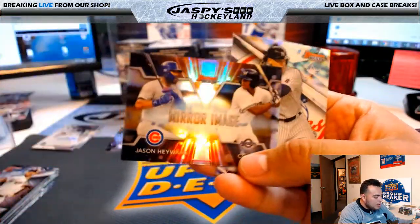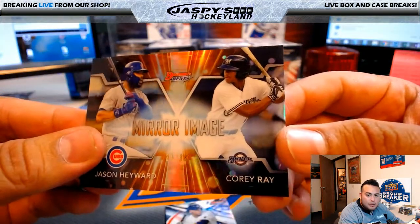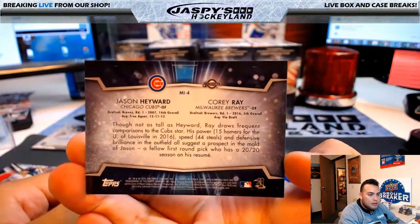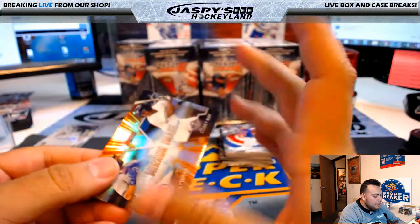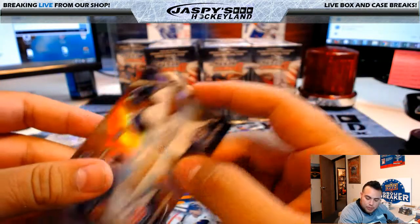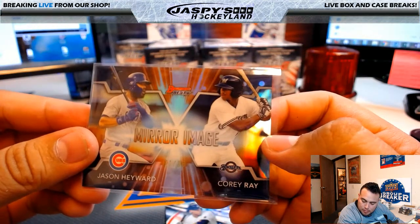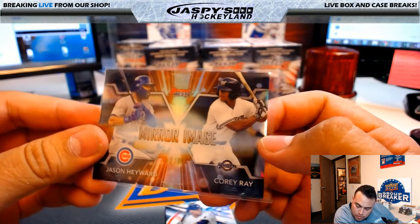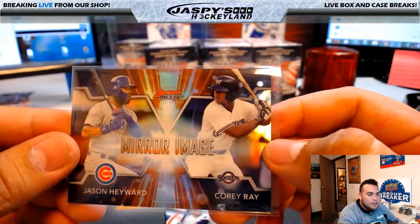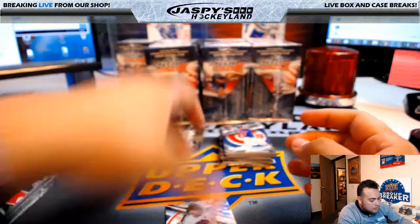Mirror image. Wow, look at this mirror image. It's 31 of 35. Look at that. Jason Hayward and Corey Ray. So that'll be randomized separately as well. So that'll be between the Cubs, Trevor, and Milwaukee Brewers' Nick Jones as well. Oh, that's you, 727 cards. So you never know.